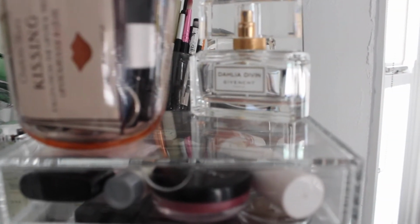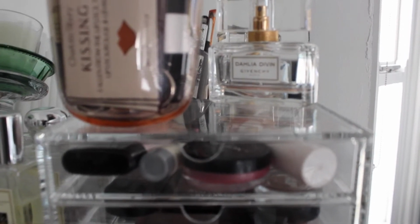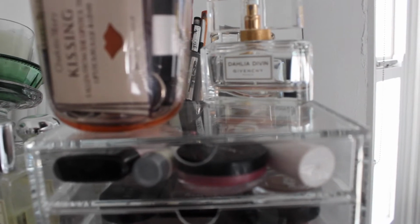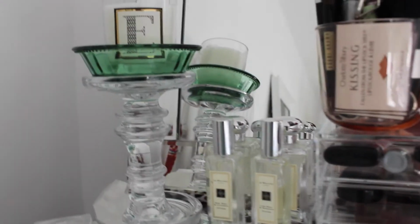perfumes. This is an old perfume bottle, which I want to get a replacement for, and my husband bought it for me and I love it. I really love the bottle, so I kept the bottle. This is another one he got for me last time he went to Ireland, which was very generous of him. I keep that up there because I love the perfume, but the red doesn't really go with the rest of what I've got on my vanity.